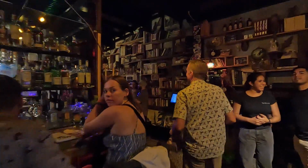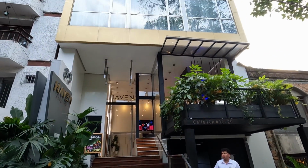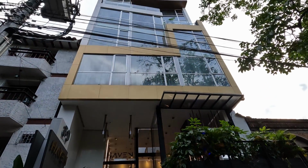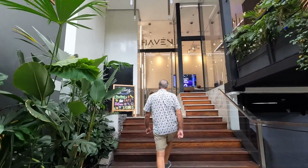But let's keep going. We've got more great places in Medellin to show you. Next, we'll walk over to 360 Rooftop Bar, which is atop the Haven Hotel. Let's head upstairs and show you what it's like.